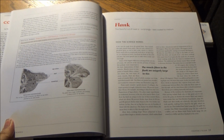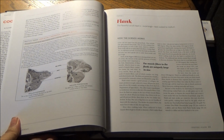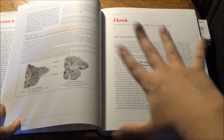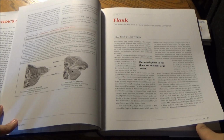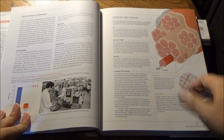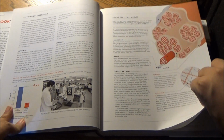They give you an ingredient with a lot of scientific properties going for it that makes it so delicious and so finicky or easy to cook or eat or prep or clean, whatever. I'm going to highlight 5 of them here. First off, flank steak. This flavorful cut of meat is surprisingly best cooked to medium. They give you the experiment they performed, the results of the experiment, and the lesson they learned from it, the takeaway, which you should learn as well.